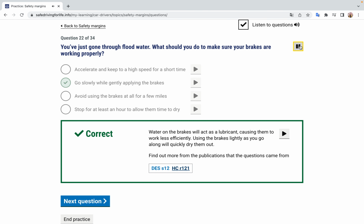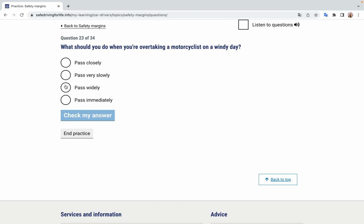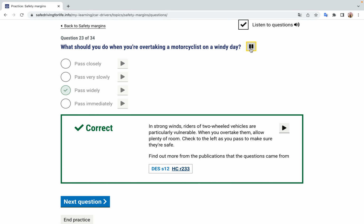You've just gone through flood water. What should you do to make sure your brakes are working properly? Go slowly while gently applying the brakes. What should you do when you're overtaking a motorcyclist on a windy day? Pass widely.